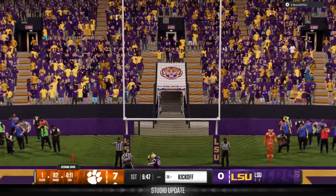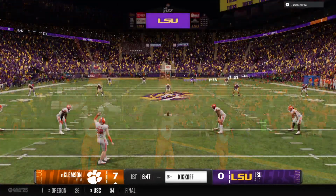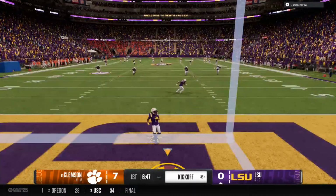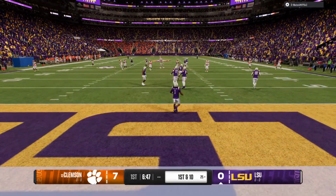And the PAT makes it 7-0. That one's going to get a little star marked beside it on the play sheet. One play, explosive, touchdown just like that. No return coming. He'll call for the fair catch.